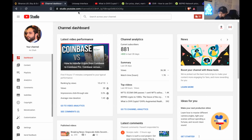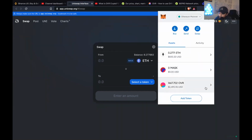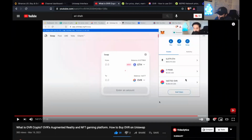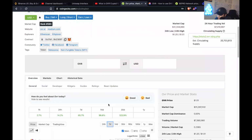So yesterday we were talking about a moon of a coin called OVR. And we went on Uniswap and we went ahead and purchased one Ethereum's worth of OVR. When we originally bought that OVR, Ethereum was $1,800. Just for reference, we're going to show you guys right here. Look, that was $1,864. And now if we look at the OVR price, you guys will see that it has gone up exponentially.